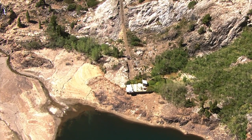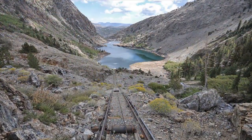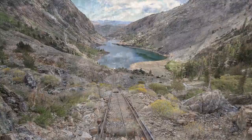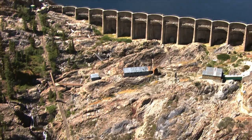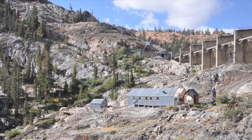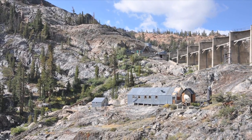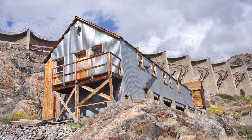This is where the second tram begins. This section, called the Gem Tram, covers 1,600 feet of single track and rises about 560 feet up to a hoist house at Gem Dam's southern end. Some 100 meters below the top, a steel frame trestle connects with a wood dock, where a path leads to a bunkhouse below Gem Dam.